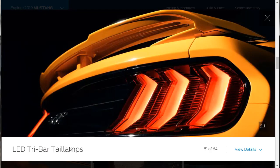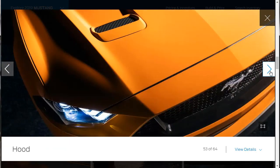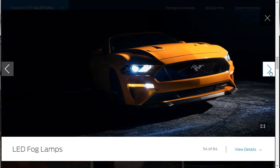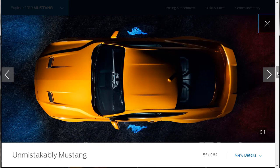Yeah, LED tri-bar tail lamps it has. But we're going to learn about those features, so I'm not really getting into that as much. We just want to see the design features, honestly. And there's a nice shot of the hood. And LED fog lights, a nice shot of the front. Here's a nice top side view of the 2019 Ford Mustang GT. Look at this.